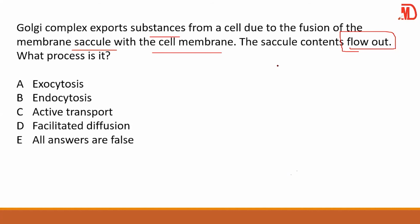Now, if it picks substances up, we call it endocytosis. In endocytosis, substances that are external to a cell are brought into the cell. In exocytosis, substances are transported from inside the cell to the outside.